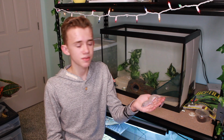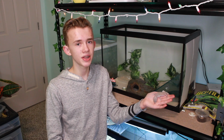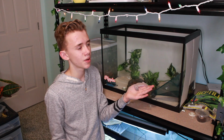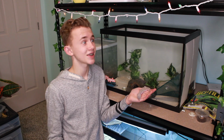I guess floor space, of course, is more important though, but you do still need some climbing room, because leopard geckos, when given the opportunity to climb, will climb. So this is just an enclosure for a couple more months until a 40-gallon breeder is open, which is down here, which we will talk about next.